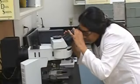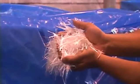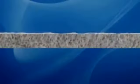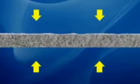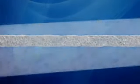GAF Elk scientists set out to design a revolutionary new type of core that would minimize the amount of scarce raw materials wasted during the manufacturing process, while improving performance. This proprietary advance includes a change in the concentration and orientation of glass fibers in the core.